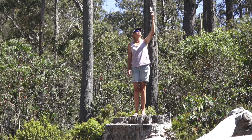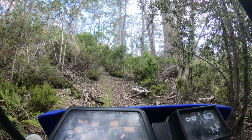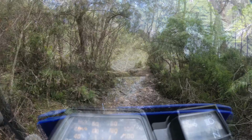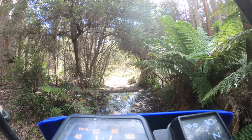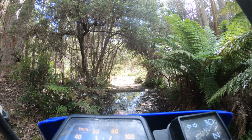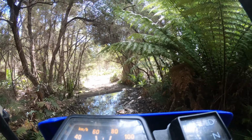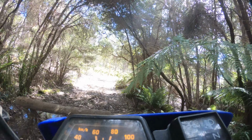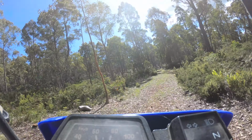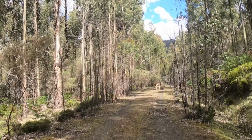It seems the camping spot doesn't have 4G. Yeah, kept on riding around these amazing tracks. I actually came across a deer.